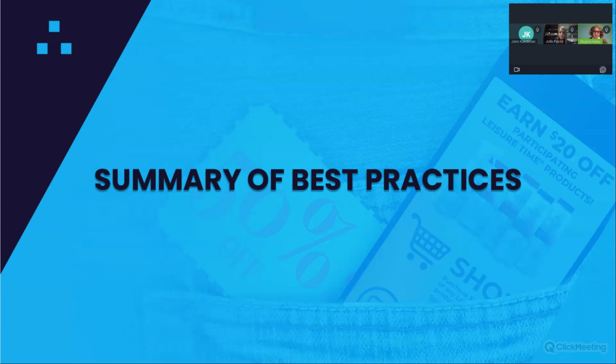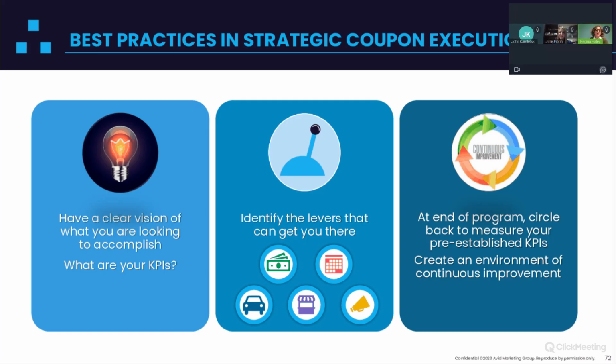Let's try to sum up all of this into one slide, shall we? So, in terms of best practices for strategic coupon execution, go into this with a very clear vision of what you're looking to accomplish. What are your KPIs? And this is something Joel mentioned in the previous presentation. You really need to have a firm grasp on those moving into running an offer.